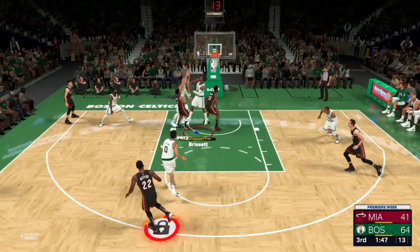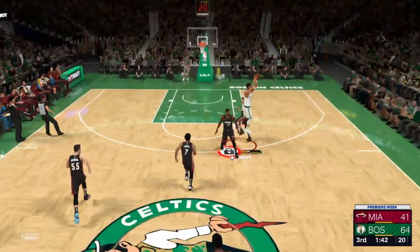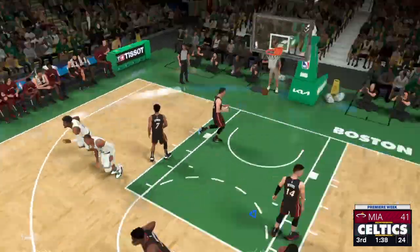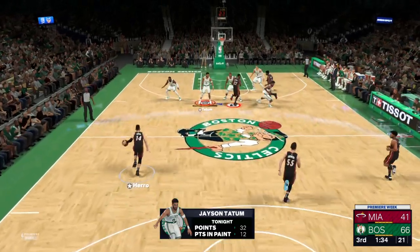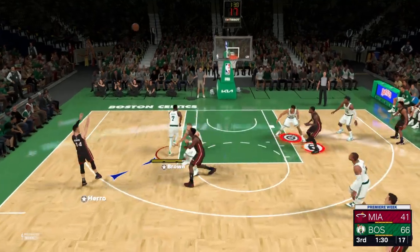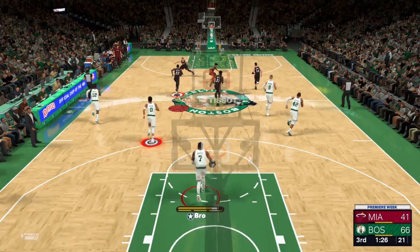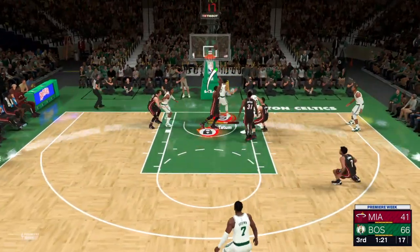Left side, Lowry. Porzingis with the rebound. Porzingis has got his 5th rebound right now in the game. And Tatum with the basket on the assist by Porzingis. 32 points for Jayson Tatum. Boy, you have to be impressed with the offensive production. They have got it firing on all cylinders. It's been a tremendous job of play calling and execution. They just continue to increase this lead.